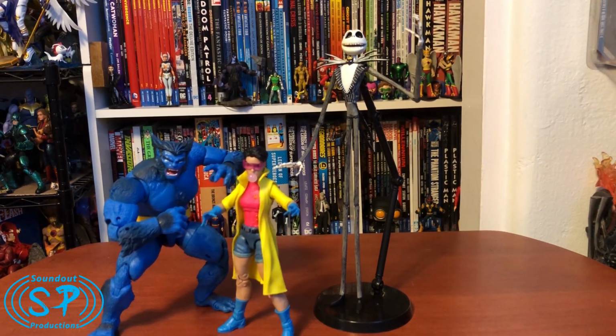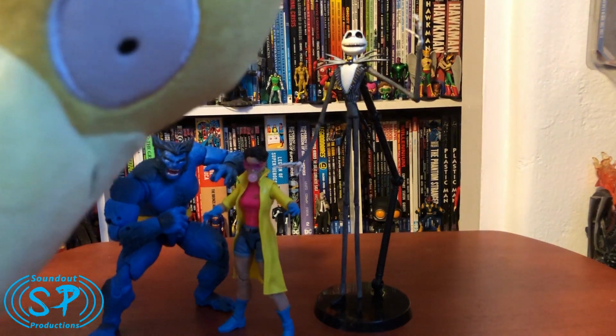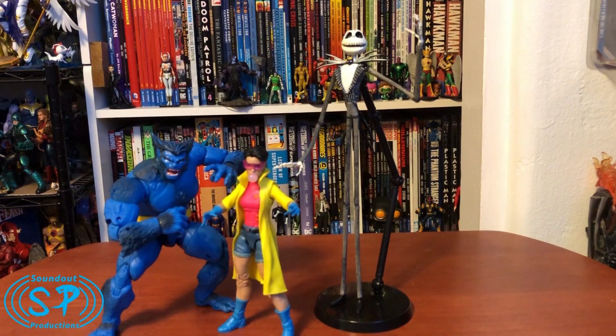So this week was a little light toy-wise. I bought a lot of stuff video game-wise, just DLC and everything to catch up on some stuff, and of course I got these big old Pokemon. But you can just see like the shadow of Psyduck. I just didn't want to set them back up because I was really worried Snubbull was going to fall over and crush Jack. But I did get Beast and Jubilee, so we're closer to the Caliban wave, and there should be some stuff next week.